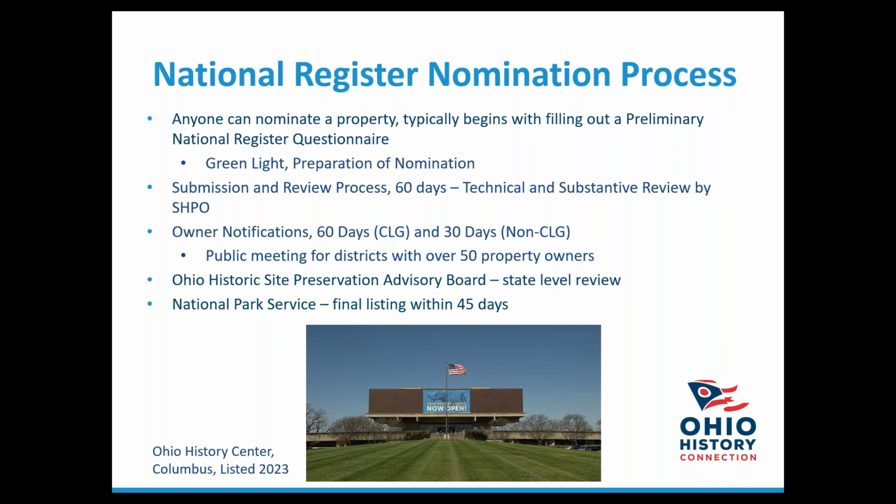I should note, anyone can nominate a property, but if it's an individual building, you do need exterior and interior photos. So if you're nominating someone else's house or building and you can't get into it to take photos, that might not work. And we definitely don't recommend sneaking in. But here's the process if you can legally nominate it.